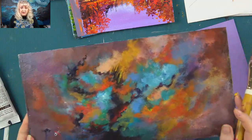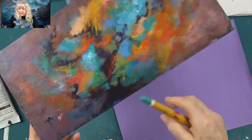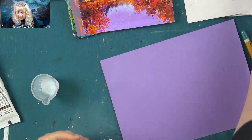And incidentally, we haven't got a bid yet on this painting. I think it's one of my favorites too, this abstract. Yeah, I'm really surprised on that one too. Yeah, so I'm going to put this out of the way, and I'm going to show you a couple more.